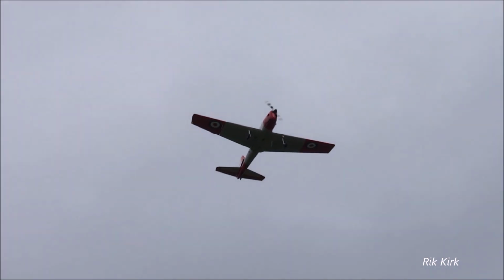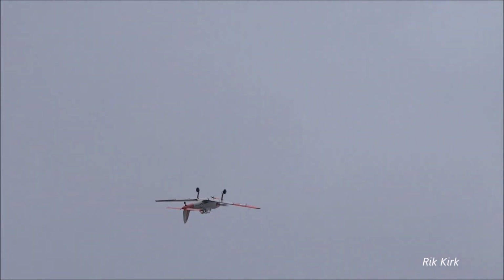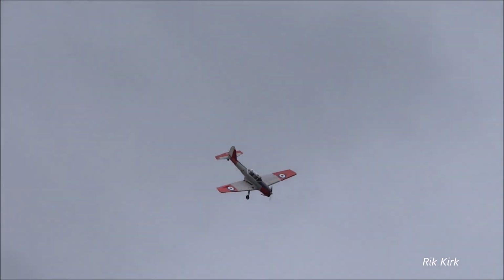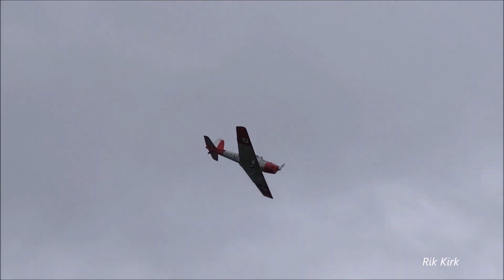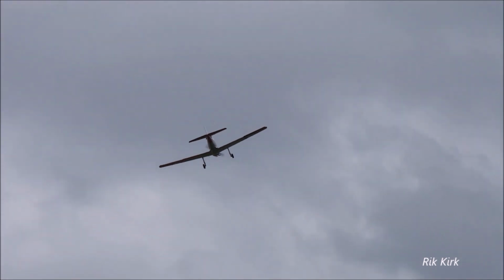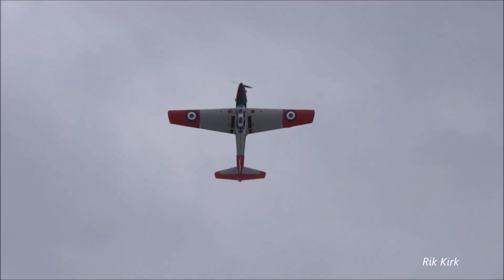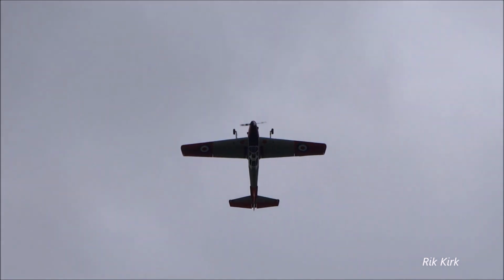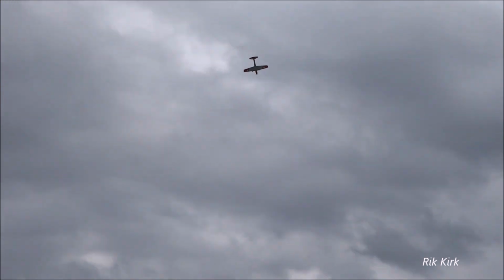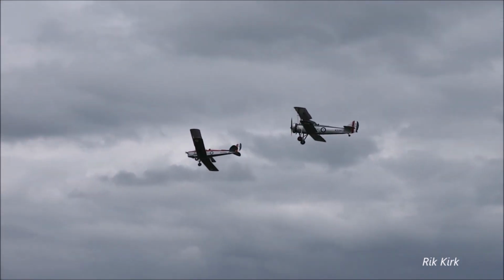Yes, this Chipmunk actually plays a very important role with the Royal Naval Historic Flight, as indeed do the two that are still actually on RAF charge with the Battle of Britain Memorial Flight. The Chipmunk is used to assess and evaluate pilots, who are obviously of very high quality, who wish to then join the Royal Naval Historic Flight, to assess whether their skills are appropriate to fly vintage aeroplanes.